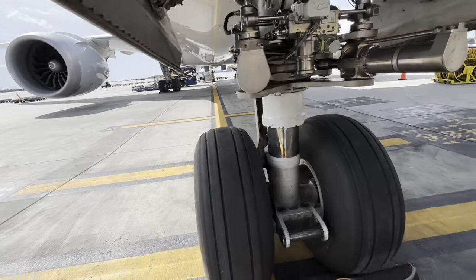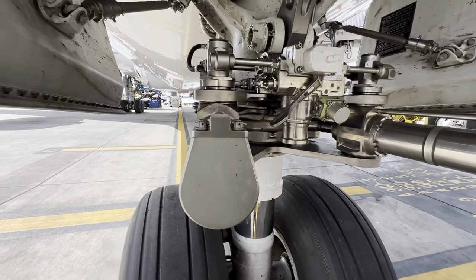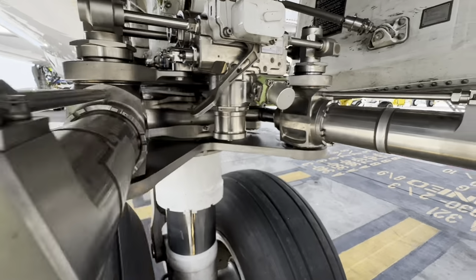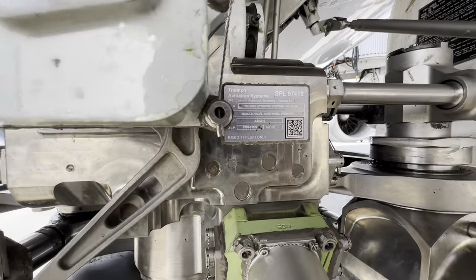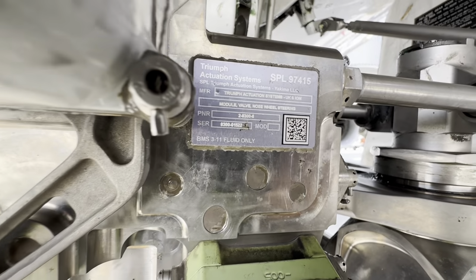Let's take a look at the 787 nose landing gear. The two big cylinders that you're seeing there are the nose steering actuators. This is what moves the nose gear left to right. By the way, if you didn't know, the 787 runs on a 5,000 PSI hydraulic system.